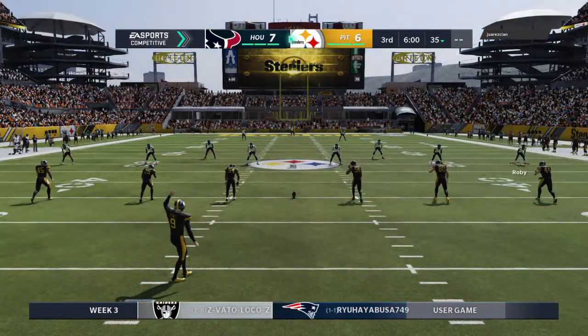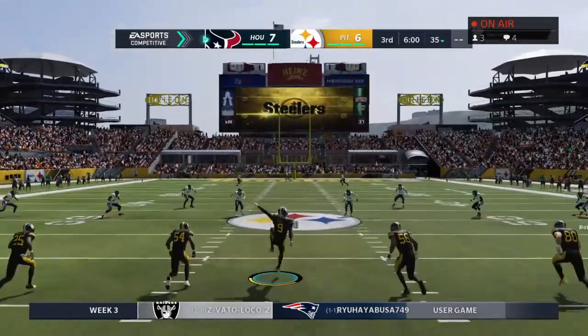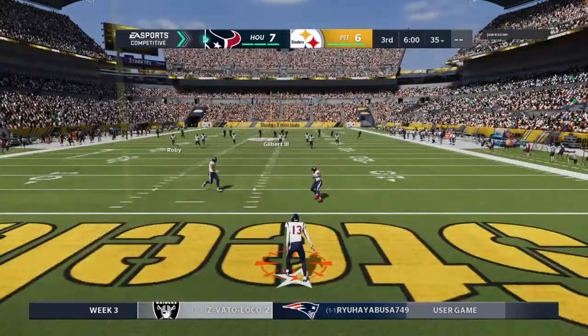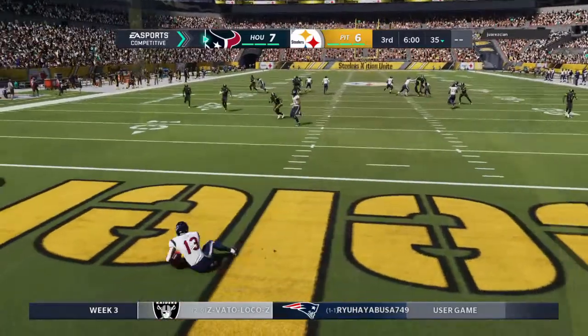Coach. Chris Boswell to kick off for Pittsburgh. It's the Texans in front, and they're going to get the football first as we are back underway in the 3rd quarter. This taken in about 4 yards deep.